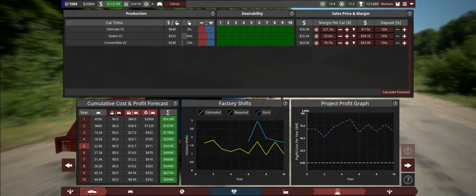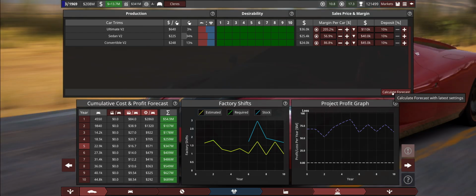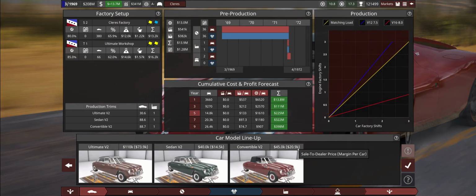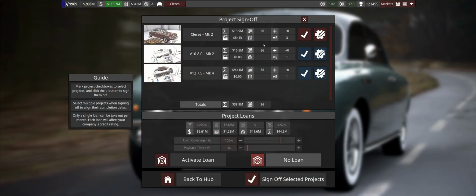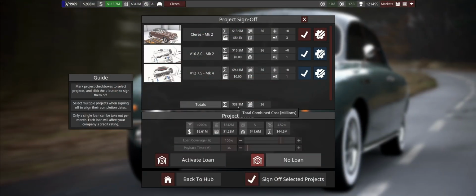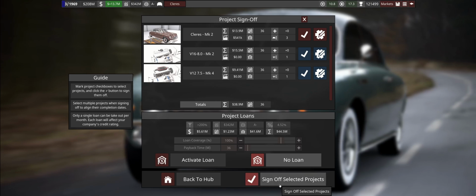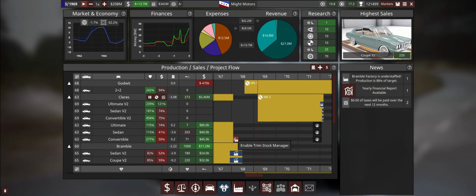Okay, I left everything the same for factory configurations and now just update pricing again. Okay, they raised the price of the Ultimate. Very nice. I think that's looking decent and we should be well prepared for the future. All on 36 months. 40 million is also not much and we can just sign it off without a loan. So that's the Cleres done.